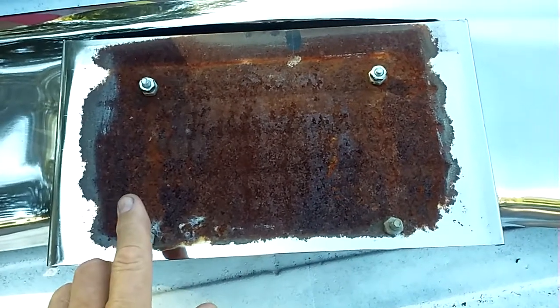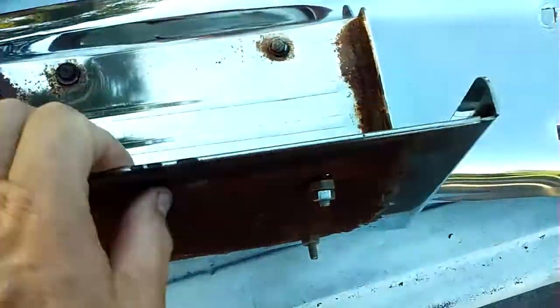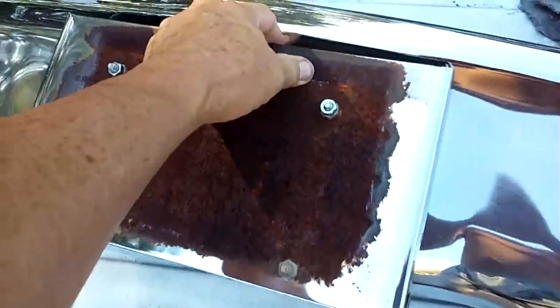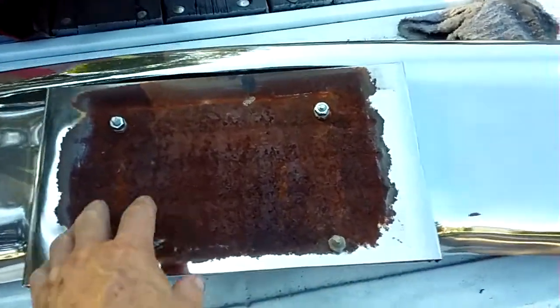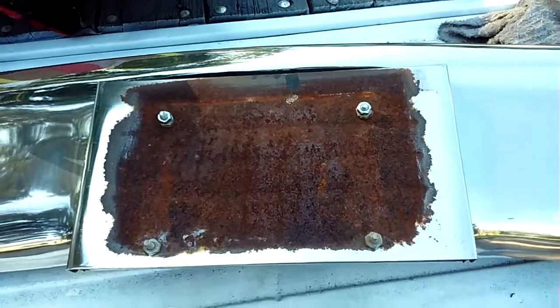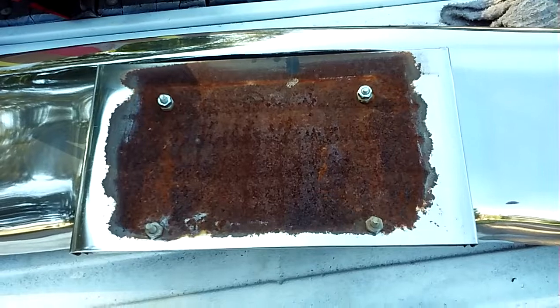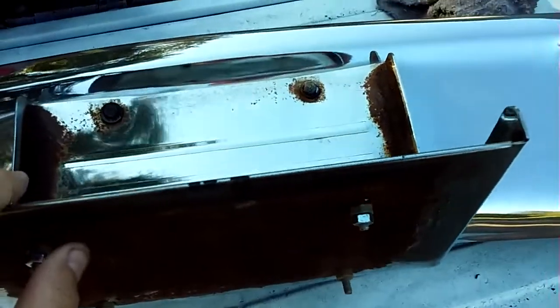What vehicles did this come on, and why did they have it like this? What vehicle did this come off of, and why did they have it like this? It's mounted in the right spot as far as where the license plate goes, but I just learned something new last night, and if my buddy hadn't told me, I never would have figured it out. I mean, I know what it is, but I didn't know what vehicle it came off of. So maybe y'all already have some, I don't know.